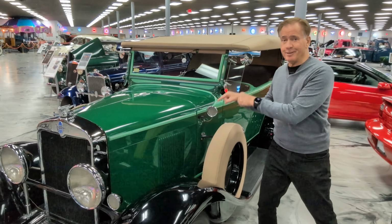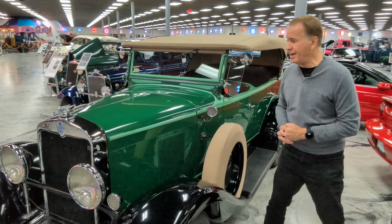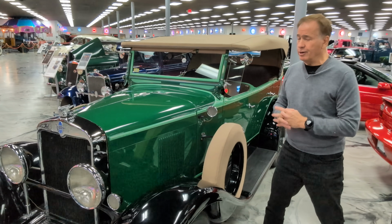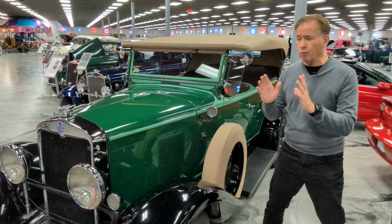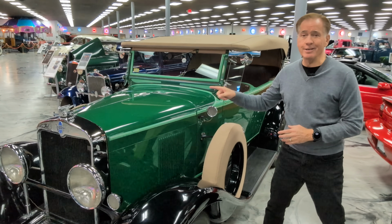But the six-cylinder engine in this car, boy, I tell you what, it rocked Ford, it rocked the world in many ways, and it made it really clear that no one was going to settle anymore for four-cylinder engines that just didn't have a lot of performance back in 1929.